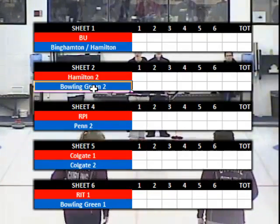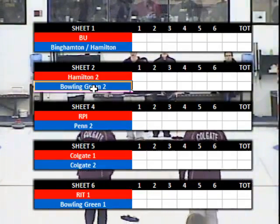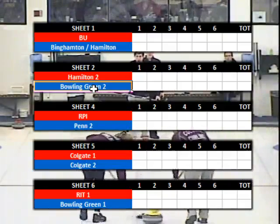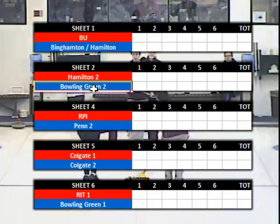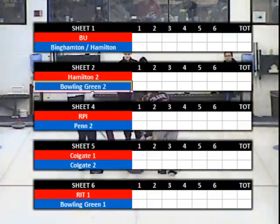Colgate 1 is playing Colgate 2 on sheet 5. That's our D event game. And sheet 6 is RIT 1 playing Bowling Green 1. And do we have any score activity so far?